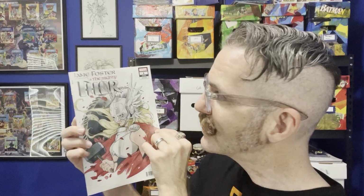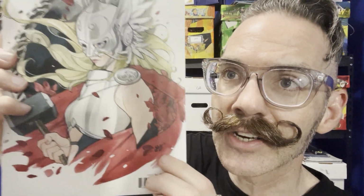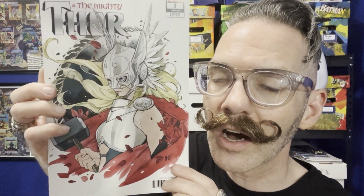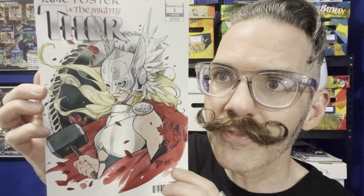Oh, I recognize this right away. That is a Peach Momoko cover. That is her signature. Look at Jane Foster here. That is a gorgeous cover. That is beautiful. So, Jane Foster and the Mighty Thor.